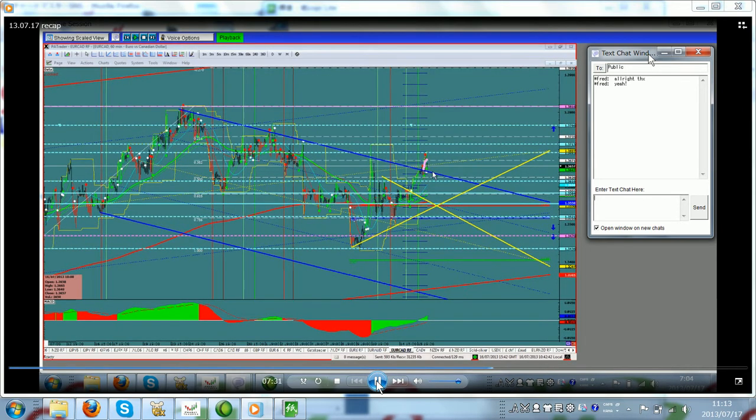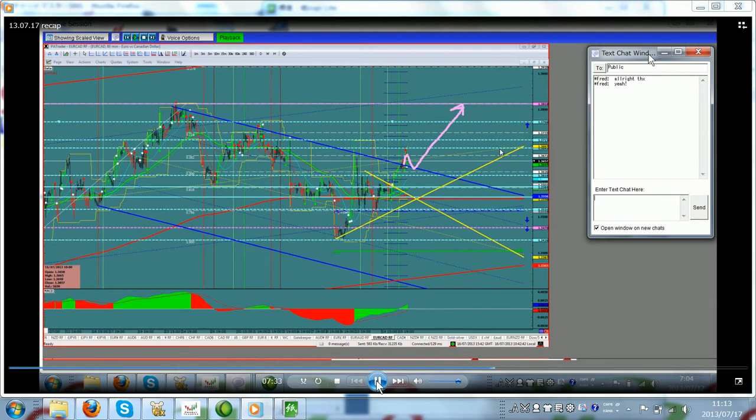Alright, so we're looking for break, hook, and go to there. Right? Now, if it continues back down, we'll be back inside a wedge here. This will be a false breakout at that point in time. We won't have a trade till we get down to here.